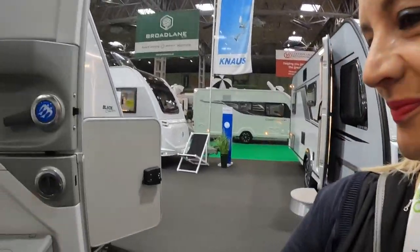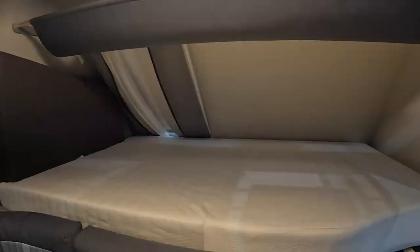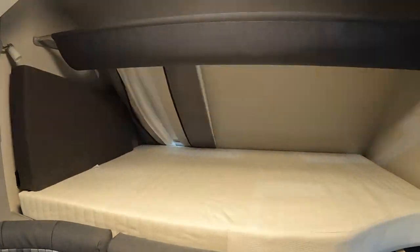Rob, Claire's found you your dream van. 31,000. It's by Knaus. We know people that got Knaus motorhomes say they're really good. She's going to show you around it now. Come with me. Look at this. So, beautiful fixed bed. Sorry about the flashing light in here.